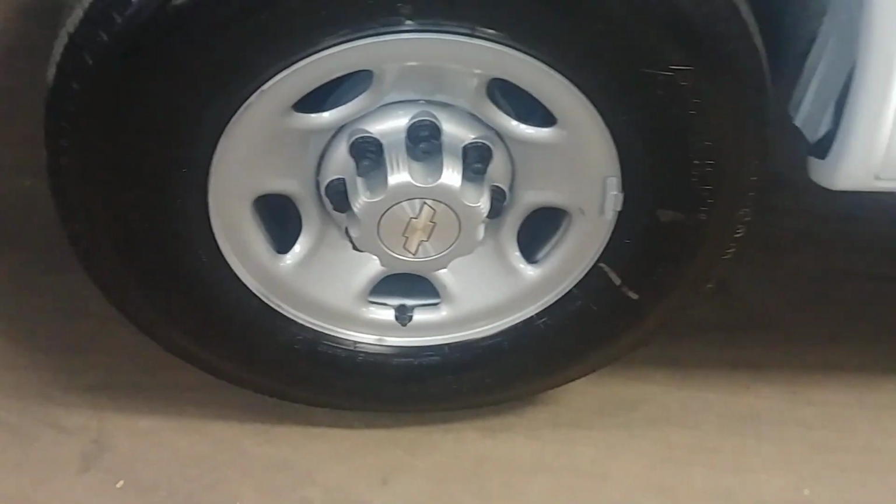Your front bumper looks good. Your front hood looks good. Your front fender looks pretty nice. Here's your front passenger rim. Very nice, only curbing. Tire tread is over 7/32, obviously.